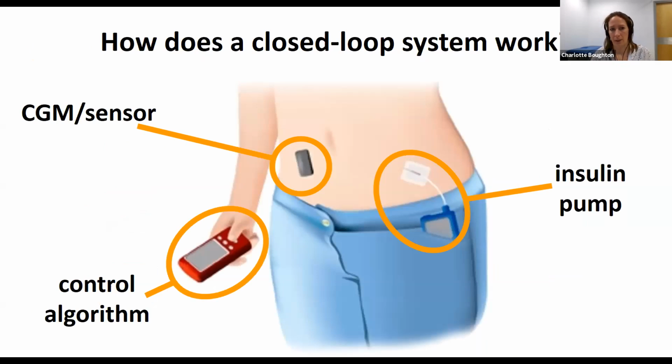So how does a closed loop system work? Well, every 5 minutes, a glucose level is sent from the glucose sensor to the control algorithm.